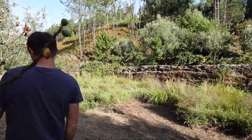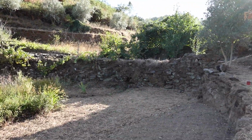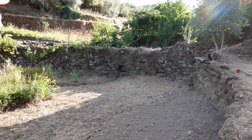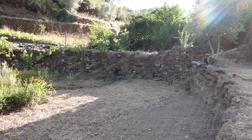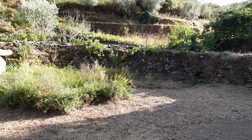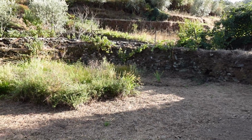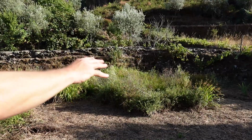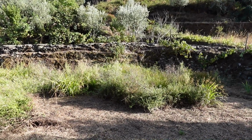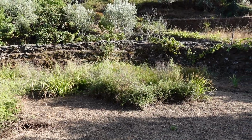So yeah, if you look at the base of the wall there where the hole is, there's again the water from the natural spring is running through there very steadily. That's why you've got that collection of water, and that's why all of this area, all down here, has got these water sort of related plants, which are here all year round, because this little water source just keeps running.